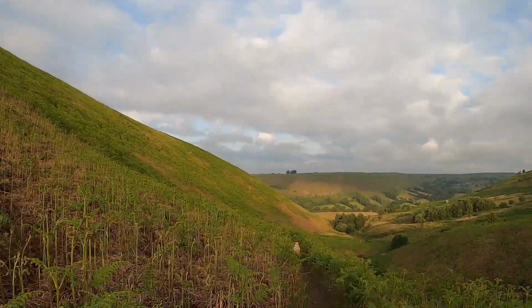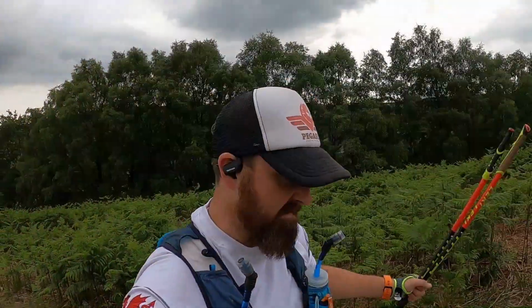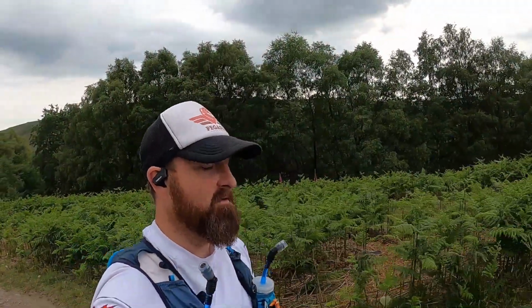I think this running early mornings and elevation has gone right to my head. Okay, so I'm out again today, trying to get the rest of the elevation in. The elevation I need is about 1,524, I think it is. Might be, yeah, that's pretty much what it is.